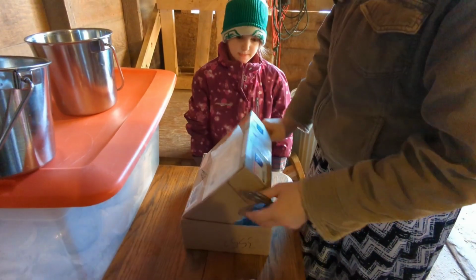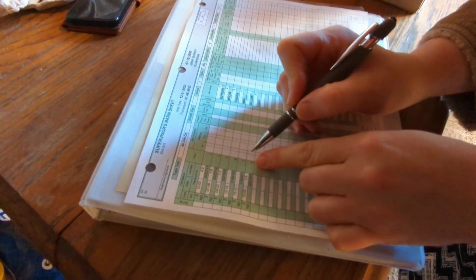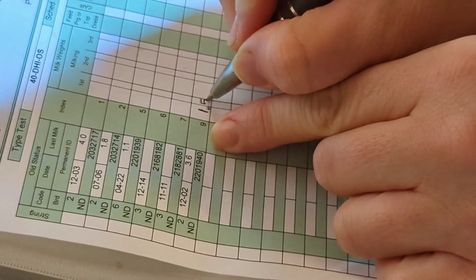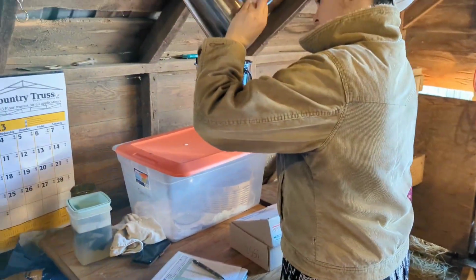Very good. First milking right here. 1.5. All right, now we have that recorded. And that's the morning's milking.